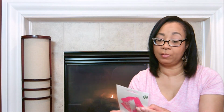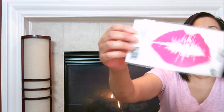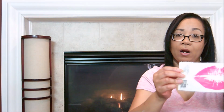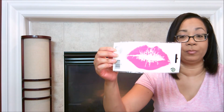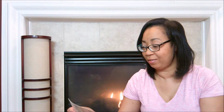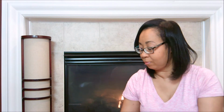Okay, Hot Lips decal, 1 decal. So I can get some Hot Lips decal for my car. I don't want this on my car. I have a pretty nice car and I don't want Hot Lips on my car. Number 1. Number 2, this is not home decor. But luckily, I'm a DIYer, so I could actually use this. I think I will, and I'll share that with you in another video. But I'm kind of ticked off. I won't say the word I was going to say.